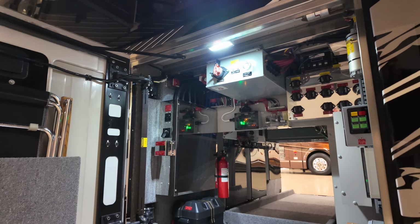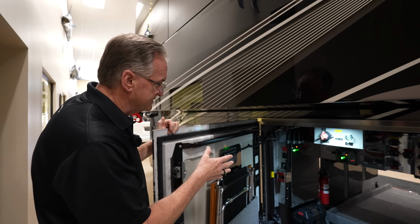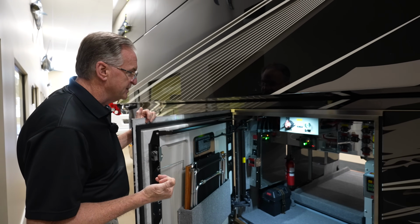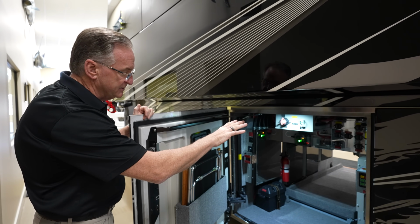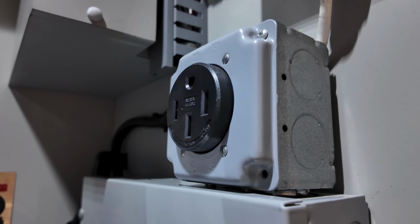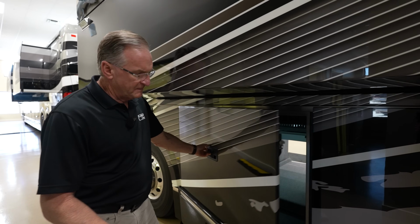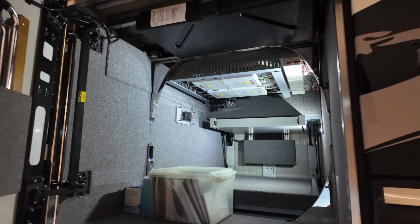Second bay here, similar architecture as we've had in the new coaches today. So you've got the transfer box that we transfer our power from shore, generator, inverter, the distribution panel for the DC side, buddy plug, generator starting battery, awning chairs on the back of the compartment doors, and first bay driver's side here as well.